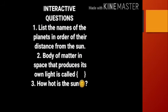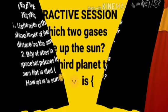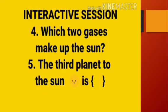How hot is the sun? The sun is 6,000 degrees centigrade hot. So it's as hot to the degree of 6,000 degrees Celsius. Now, which 2 gases make up the sun? You have helium, okay, the 2 gases that make up the sun.